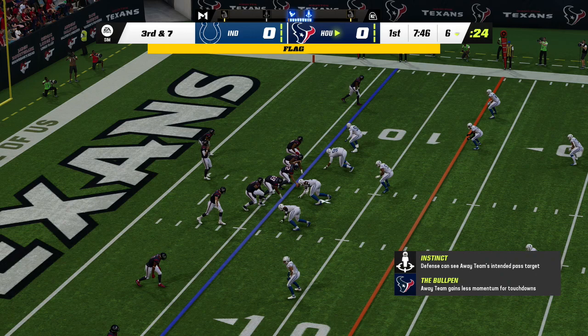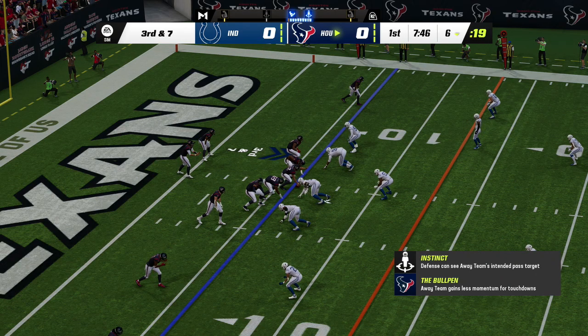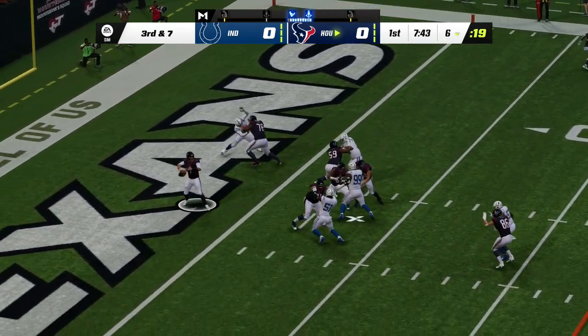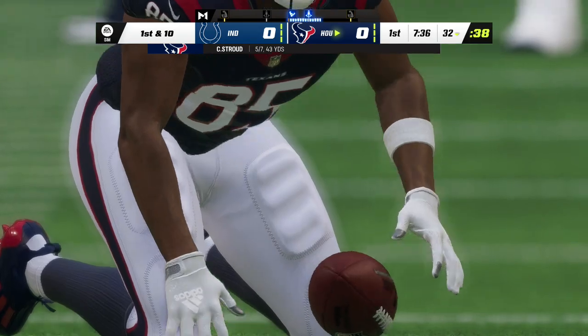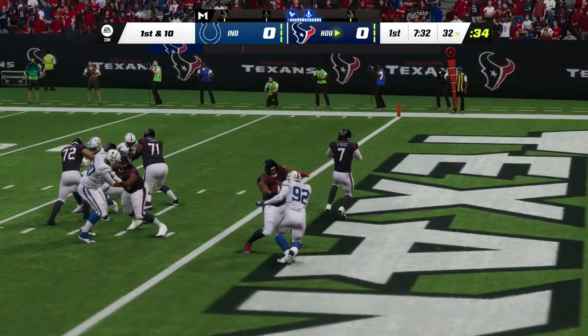Not ideal there. That delay of game backs them up 5 yards, so now they need 7 yards on 3rd down. Stroud on 3rd down now. Open man is Noah Brown. And he's able to get this one all the way past the 30. Well, that's one way to convert on 3rd down, picking up 26 yards.